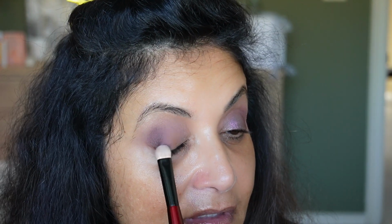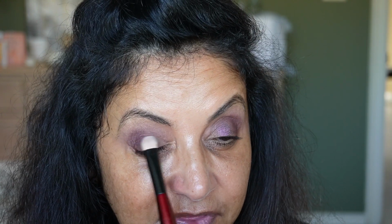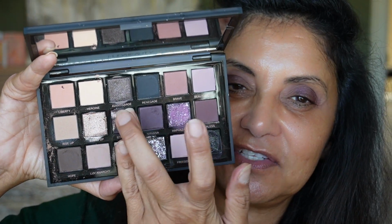Just place it in the middle. Because I was wondering, wow, that looks more purple than what I thought it was. Now I'm going to use my finger and use this shade, Strong AF. Yeah, that's the shade I wanted to use.